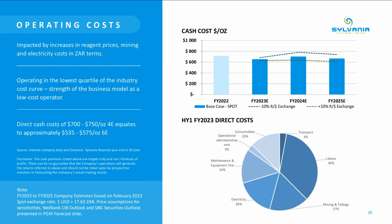The SDO 4E cash cost for the half year was $602 per ounce, and for the group it was $742 per ounce. Although this is a decrease of 18% and 16% on the corresponding period due to the higher production, the total direct cost increased 12% for the reporting period. This is mainly due to the increase in the agent costs that we saw in the latter part of the last financial year and have pulled through into the new financial year.